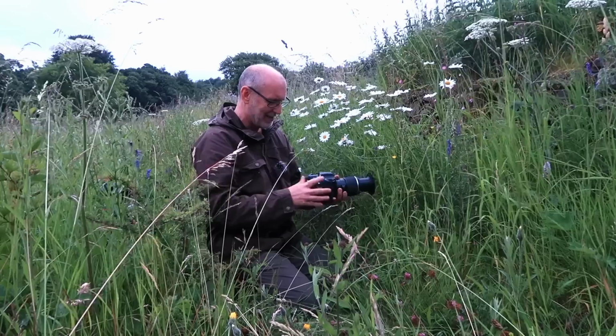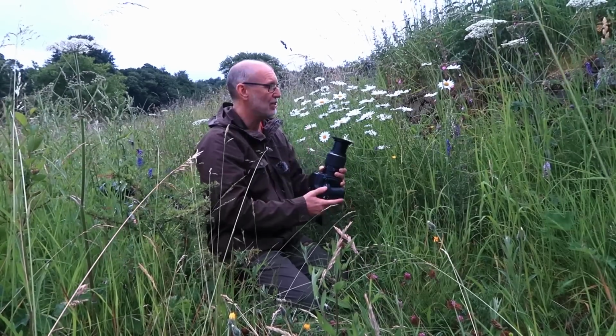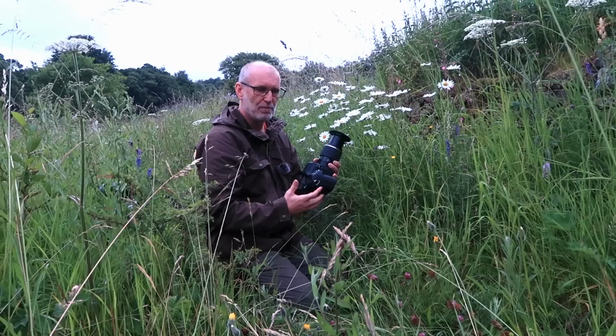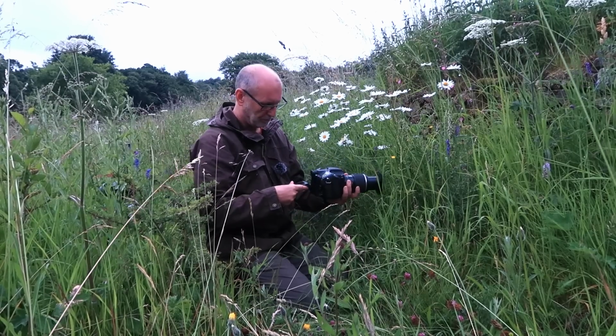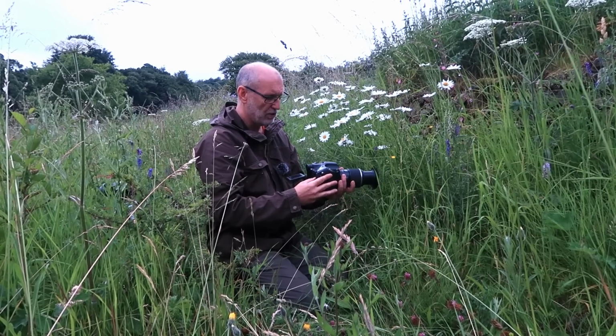But just so you know the settings, I've gone on aperture priority because the light is changing all the time, and as I move around, certain areas of the plant are darker than others, and I can't really get into a position where I can start adjusting the manual settings. So I'm on aperture priority, I'm on f4, and there's no mirror lock up on, there's no timer on or anything like that.